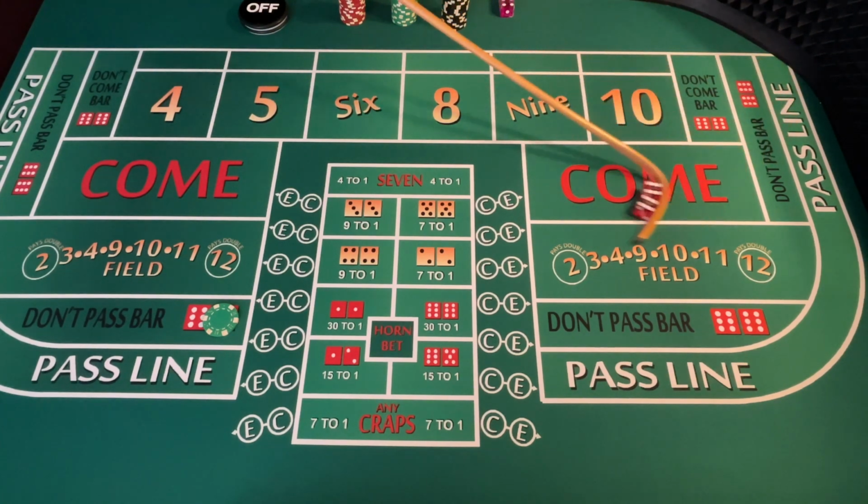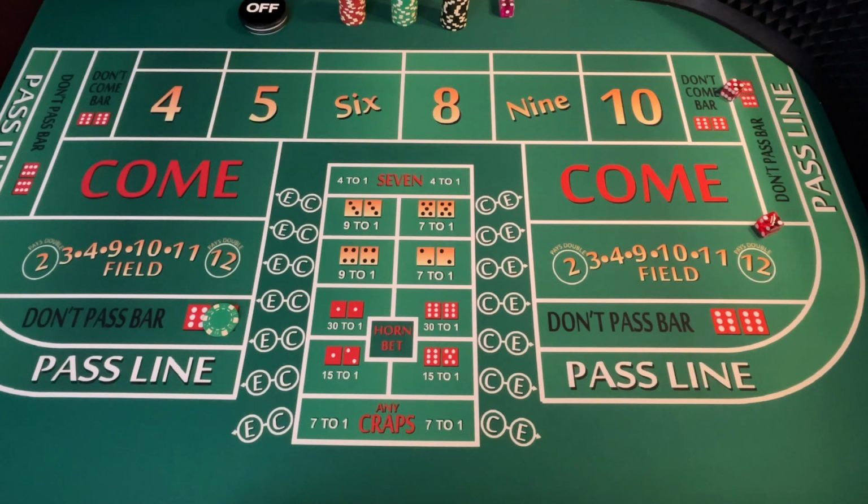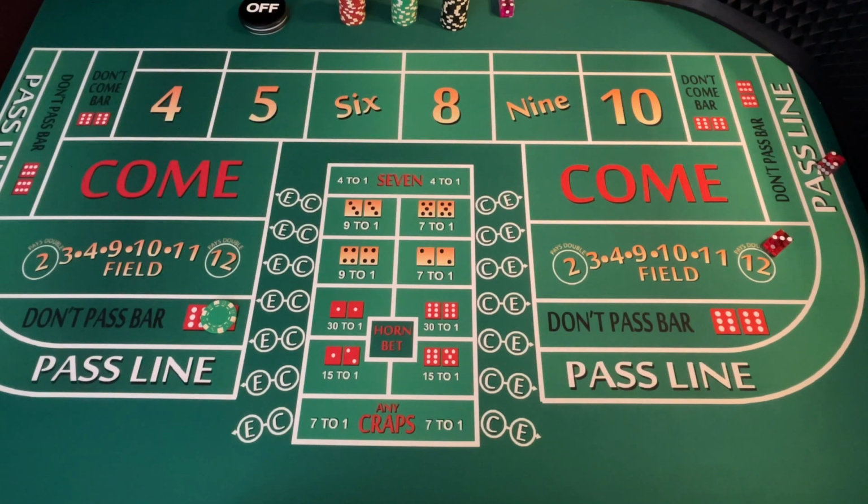Push 12. Boxcars. Coming out. 7. That's a loser for us. Loser. It's all right. Get one with a point. 5. 325. Point is a 5. That's number 1.